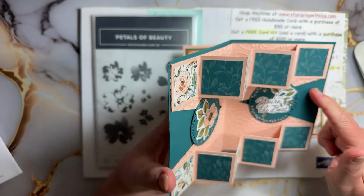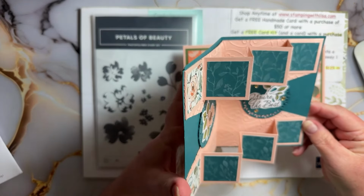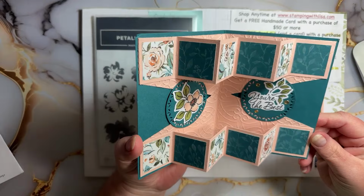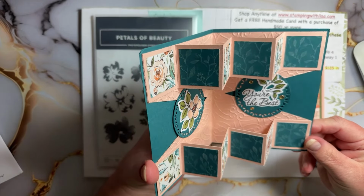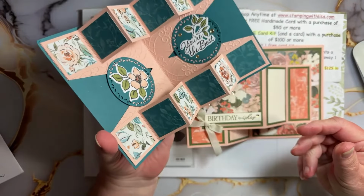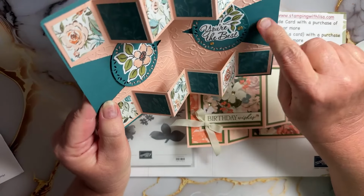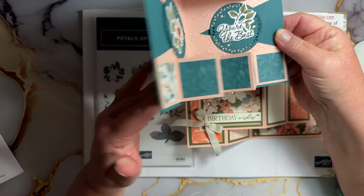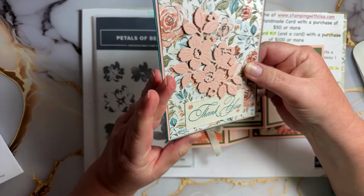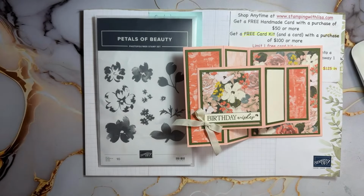And I don't even know how she got that V cut in there. I don't know if that was hand done, it looks pretty accurate. I've never seen anything like this, but it's absolutely gorgeous. I might could do it without doing the V in there. I don't know. But that's embossed, and that is a time-consuming card. But it is absolutely gorgeous, and I love it.